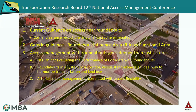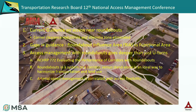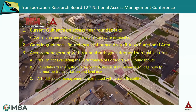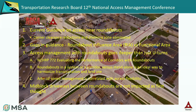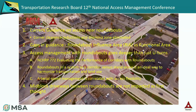Roundabouts in a system or corridor versus standalone, an ideal way to harmonize transportation and land use. This being an access conference, I think a lot of you already know some of those points. And then arterial speed management is correlated with access flexibility. Mid-block driveways between roundabouts are not impacted as first thought, so I'll talk a little bit more about that too.